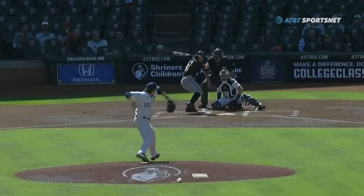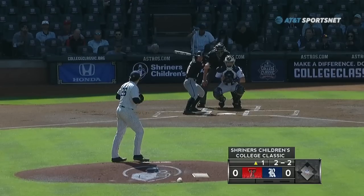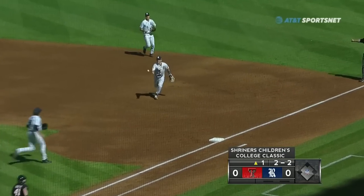We're all ready to go in the game's first pitch. In for a strike, and we're underway. And he's one of those guys, he wants the ball. He's a bulldog. Bouncer over to Holderbach.